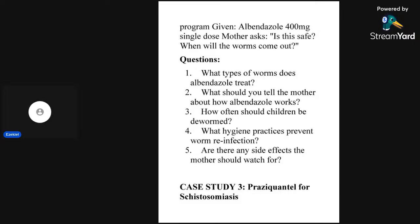All right. So how does it work? Basically, worms will not come out when albendazole is used. The dead worms are broken down and absorbed by the body. You break them down because they are nutritious. Sorry to say that. The body absorbs them when they are broken down and destroyed. So albendazole works by blocking the neuromuscular system of the worms and prevents them from movement. When movement is prevented, they are unable to transfer nutrients from one part of the body to the other and eventually die off.